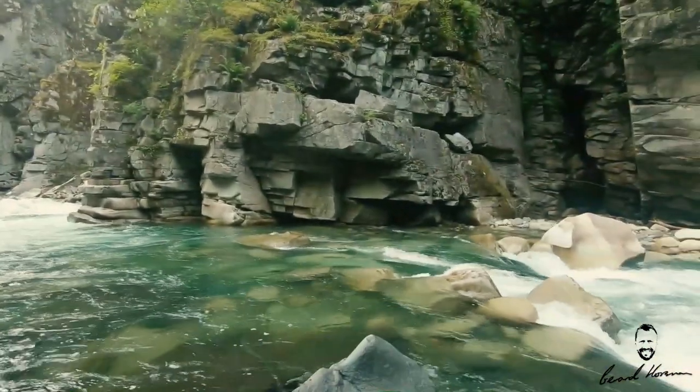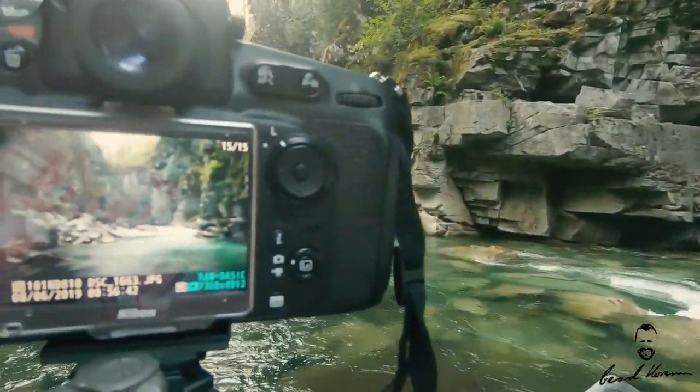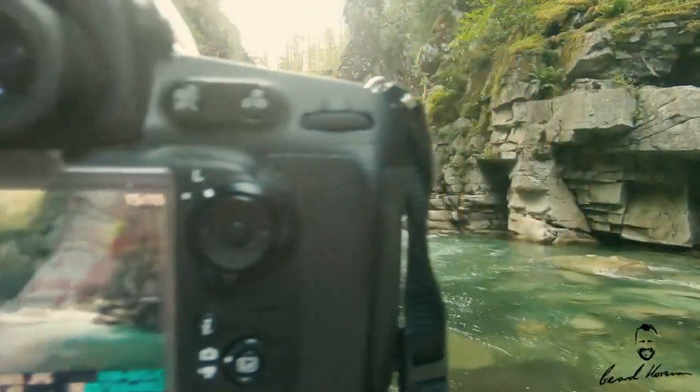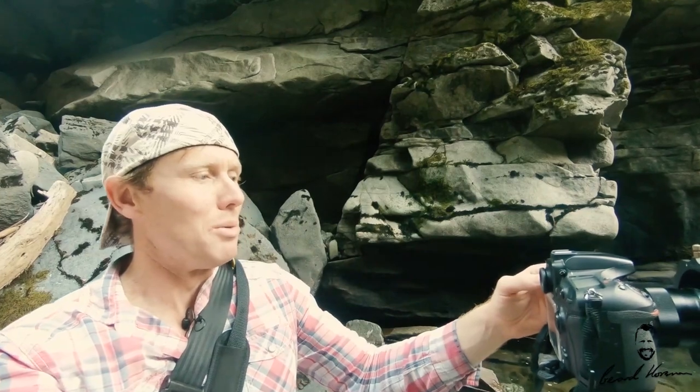I have shot this on the 35mm prime lens, and I have taken this image at f/16 at 4 seconds long to get some beautiful contrast on this river with the rapids coming towards me.